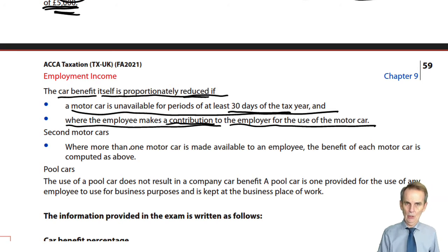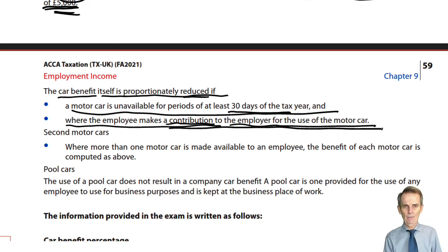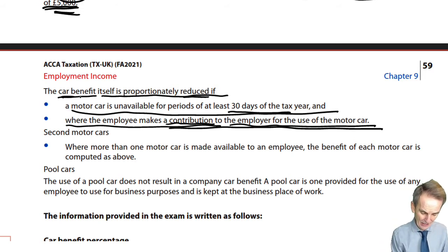But year on year, what we may find, and it seldom happens in real life but may happen in an exam question, is that the employee is required by the employer to make a contribution to that employer for the use of the motor car. So you might be told that the employee is required to contribute £50 per month back to the employer. It might say this is in relation to the fact that any company car provided is also going to be made available for private use. That £50 contribution made each month for the benefit of having the car provided and having the private use of it is going to be a reduction in the car benefit itself.